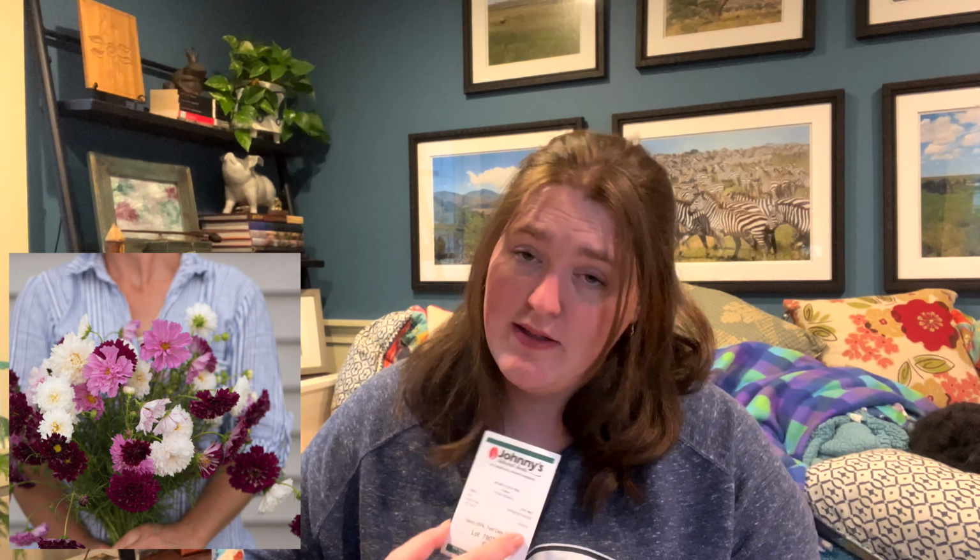Other flowers, Double Click Cosmos. Now this is one that I've grown for many years. I love them. They seem to be very big and fluffy, and I like just a mix of colors in my cosmos. And then the only other purchases I made with flower seeds this year are zinnias. One of these is a restock, Cinderella Peach, which I don't think I've purchased since 2020.